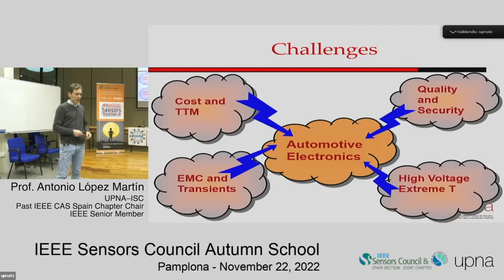And also the temperature range that you may have is very high. For instance, typically for specifications for car electronics, your electronic system must be able to operate from -40 to 120 degrees. And that's very complicated in order to have a functional system in this temperature range. Another issue is that electromagnetic compatibility issues and interferences are normally very high, particularly around the engine. So that complicates things.